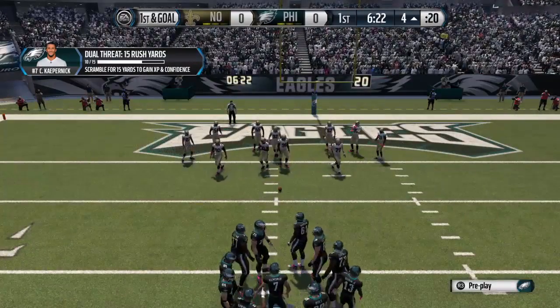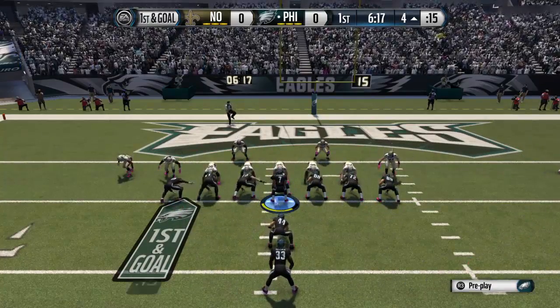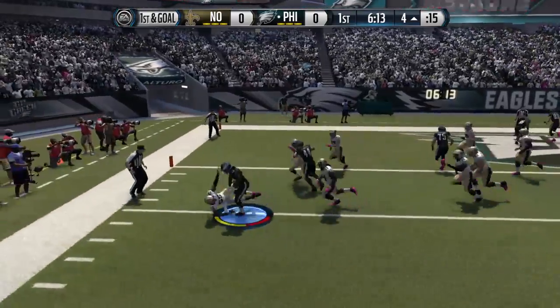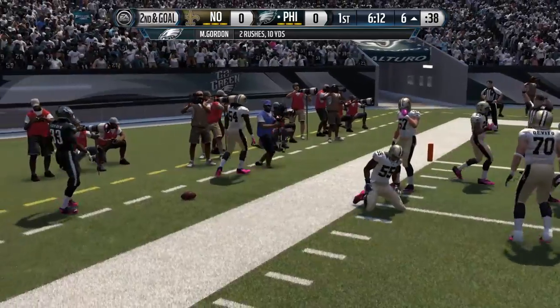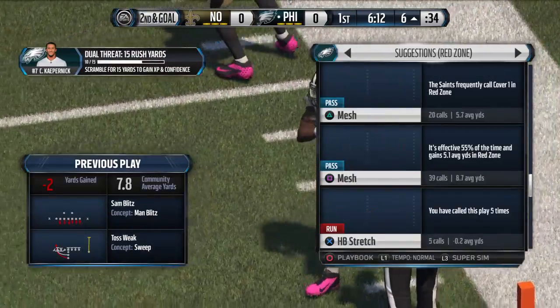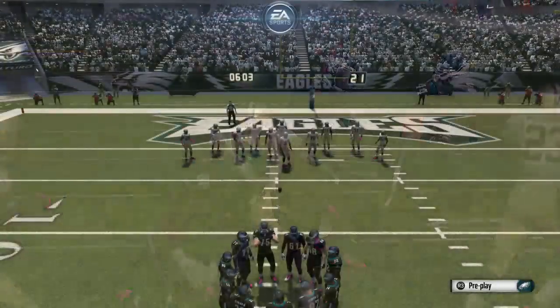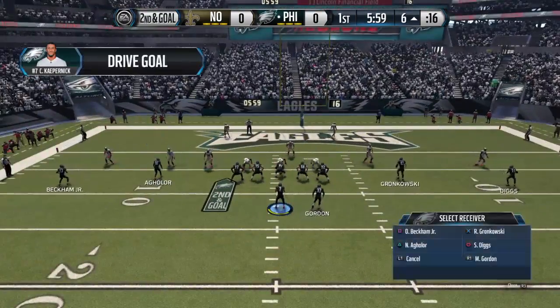They're able to move the chains after that last run. Toss to the outside. Breaks out of that one. What a job by the defense down on the goal line. They were playing run all the way. It was a run. They got the penetration, and they tackled the runner for a loss. Loss of a couple that time.